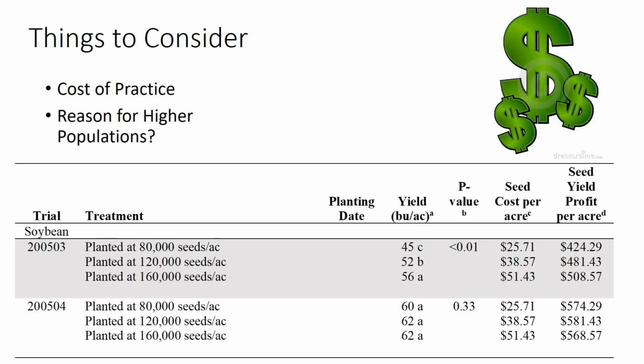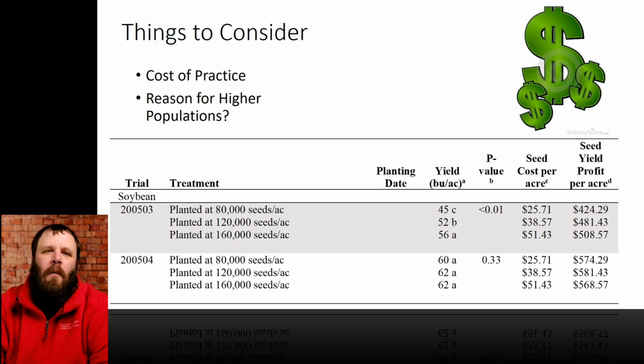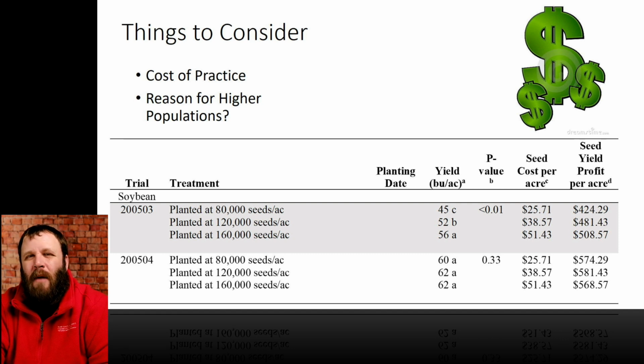This is a great example. These two trials are soybean trials that were in Boone, Iowa. They are a really good example of a very wide berth when it comes to soybean populations. We have 80,000, 120,000, and 160,000. Now we have two different varieties in here, but these fields were fairly close to each other. I'd say they're less than a mile apart.